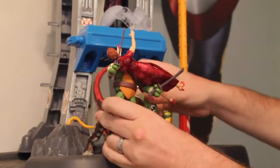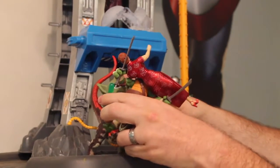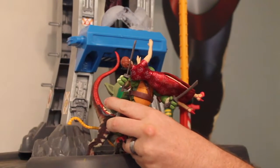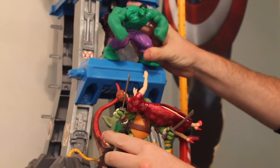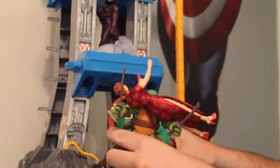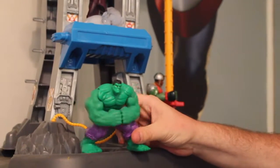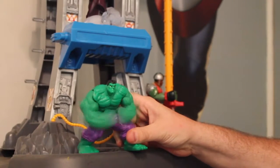But then that's when the Ice Queen, aka Elsa, sends out her abominable Snow Hulk, which is right here. Oh, Snow Hulk smash! And then he chases them, and then he grabs them and throws them down the mountain. Snow Hulk smash! Yes! Yes!